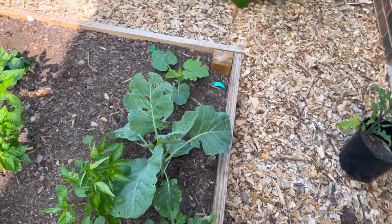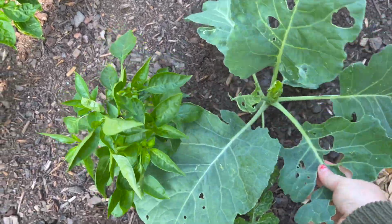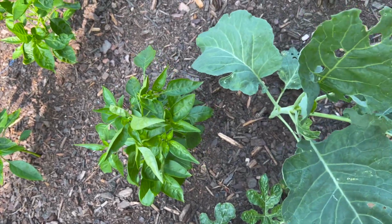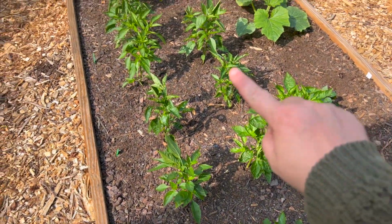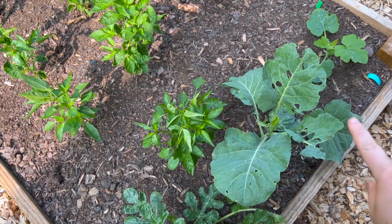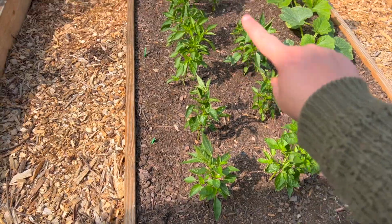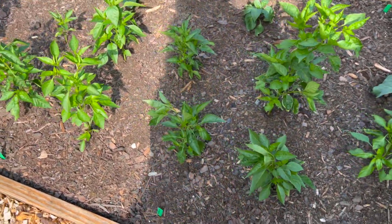And this very buggy plant is a cauliflower that the bugs are just destroying. But you know what? I kind of don't mind, because if you look, they're not bothering my peppers. They're eating this instead. So you can use a plant like this as a trap crop to trap the bugs and deter them from eating things like your peppers that took forever to get going from seed.